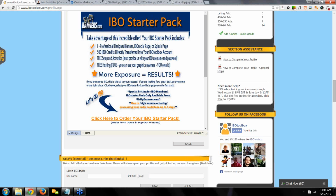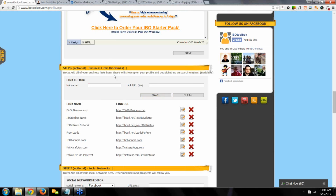Okay, so once you get done doing all of that, you're going to click on Save. And step 6 is business links or backlinks, link name, and then the URL in here, and click on Save. And anytime you can edit or delete.